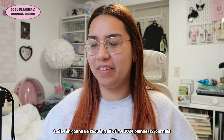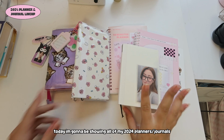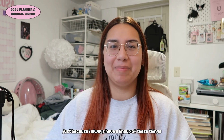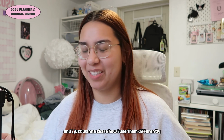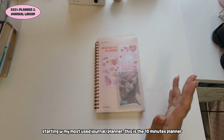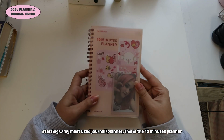Today I'm going to be showing all of my 2024 planners slash journals, just because I always have a lineup of these things and I just want to share how I use them differently. So let's get into it. Starting with my most used journal or planner.